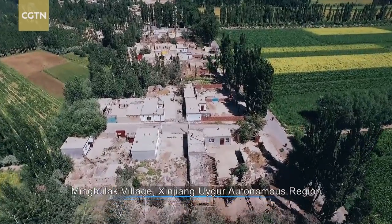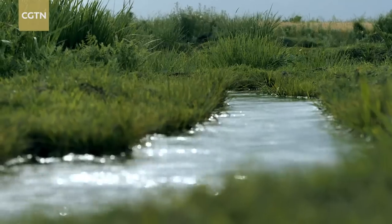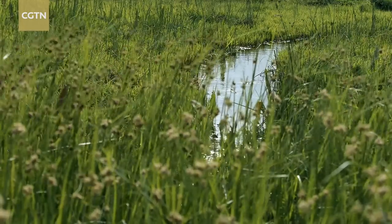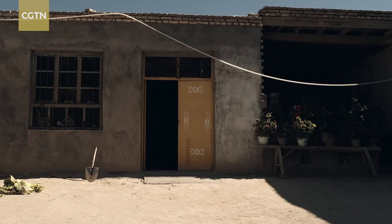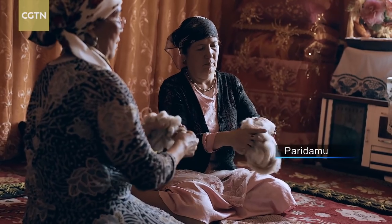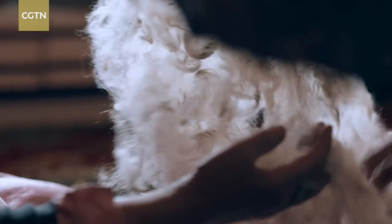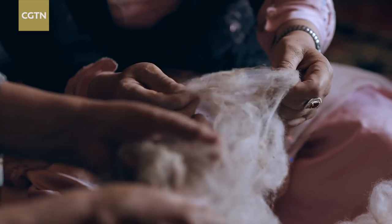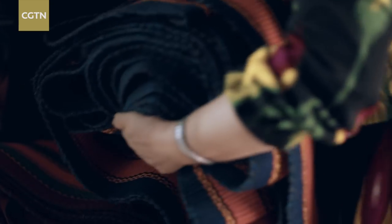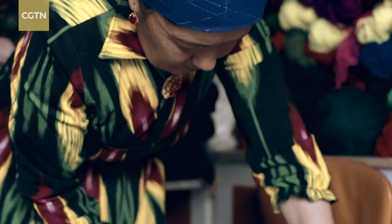In the Uyghur language, Mingbulak means a place with a thousand springs. It's a small village in Xinjiang, northwest China. Villager Paradamu is making yarn from her family's wool. The wool is used to weave a kind of cloth called palazzi, which has a history of 4,000 years.